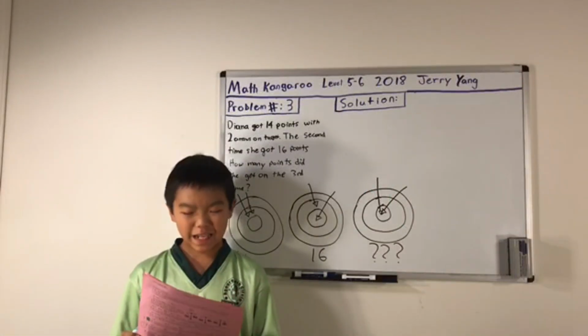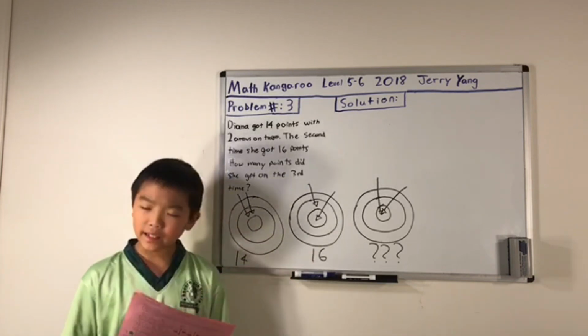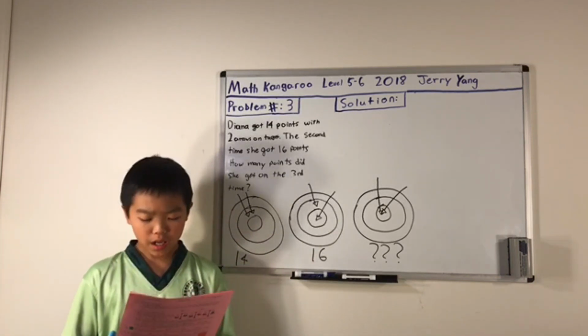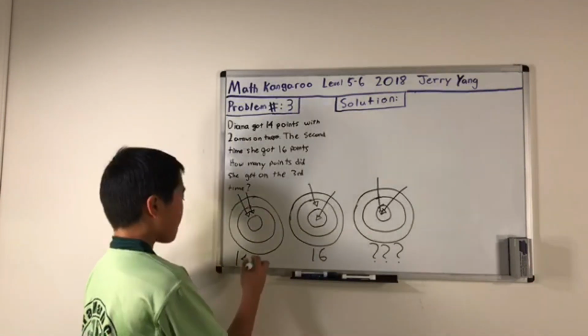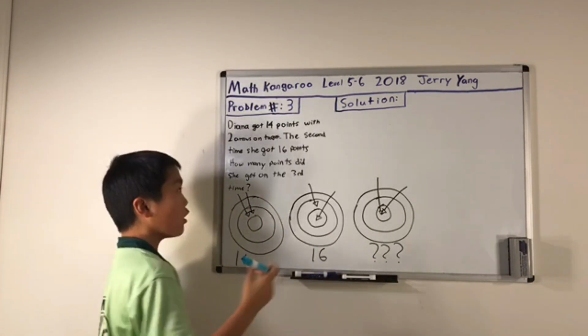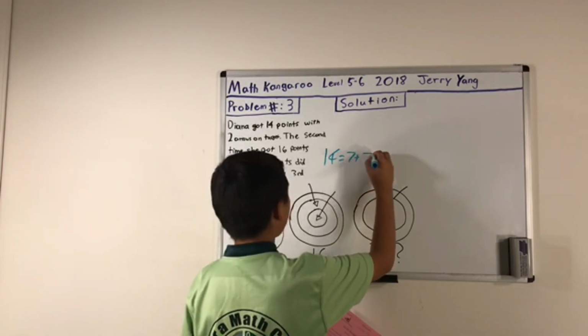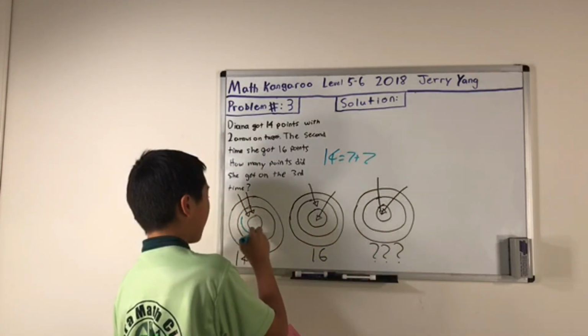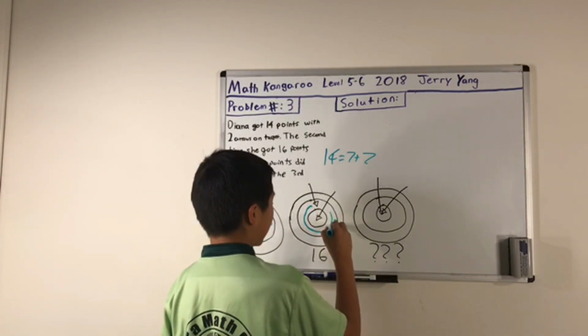Problem 3. Diana first got 14 points with 2 arrows on the target. The second time, she got 16 points. How many points did she get the third time? Well, we see over here that we have a 14 and the 2 arrows are in the same area. So we know that 14 equals 7 plus 7. Therefore, we know this area is 7. We go over here and we label this as 7.